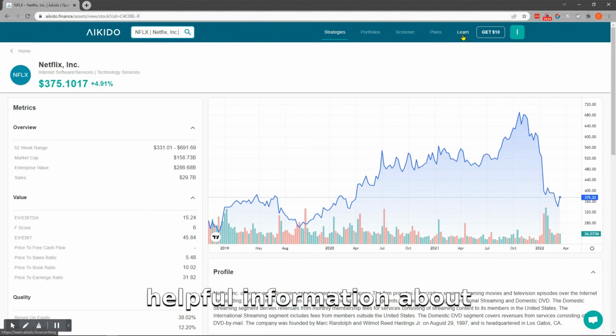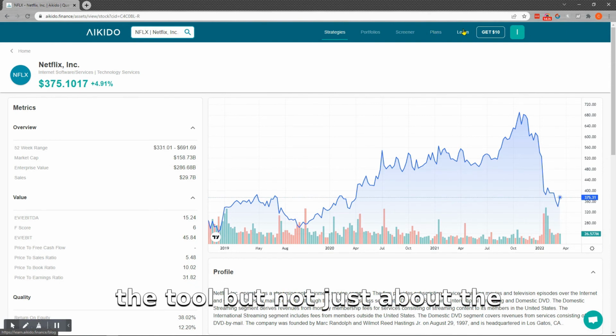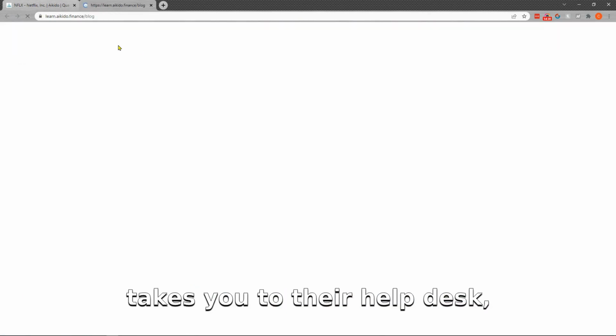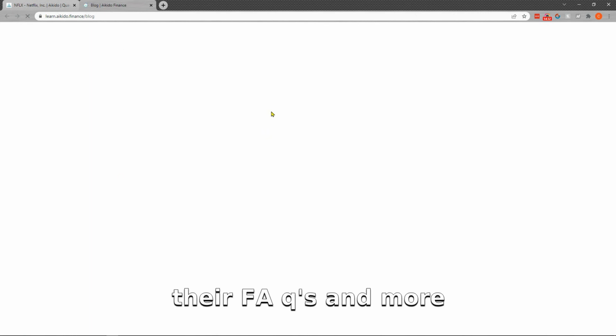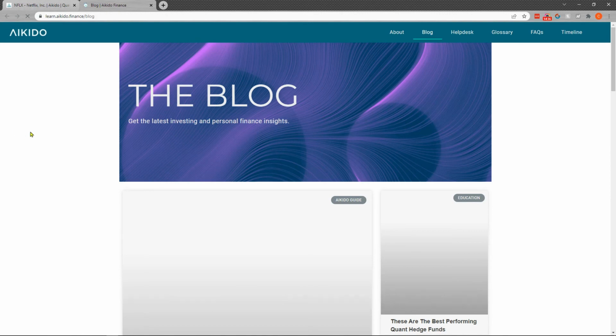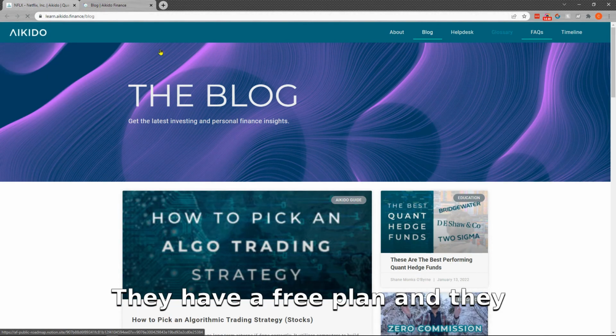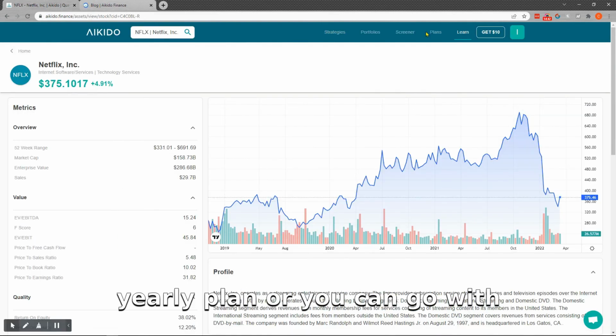Up here, there are a couple different buttons. You can click on their plans. You can click on Learn, which is going to take you to their blogs. And it's going to have a lot of helpful information about the tool, but not just about the tool, but also about investing in general. And of course, it takes you to their help desk, their FAQs, and more information there.